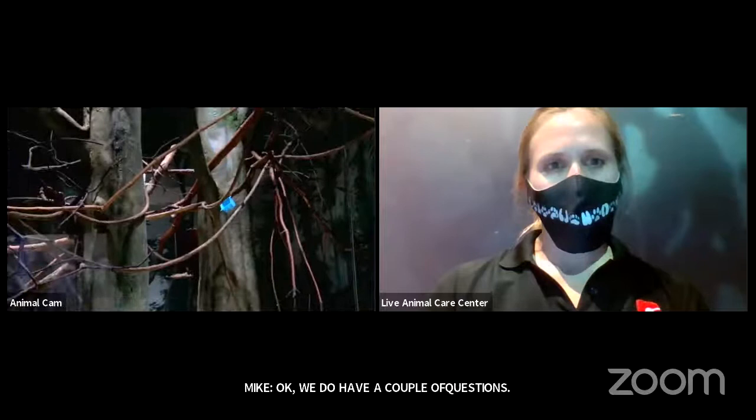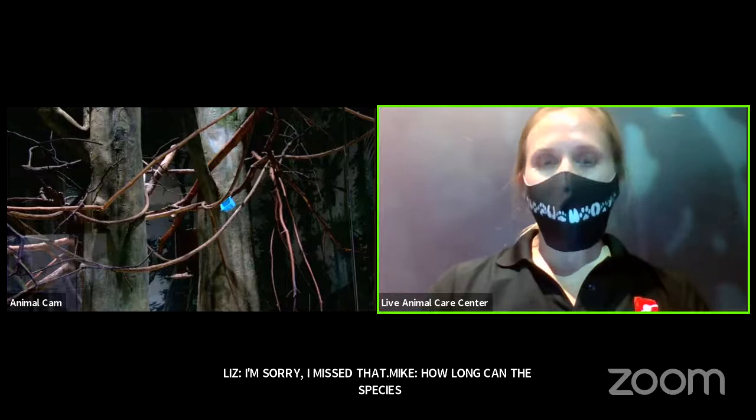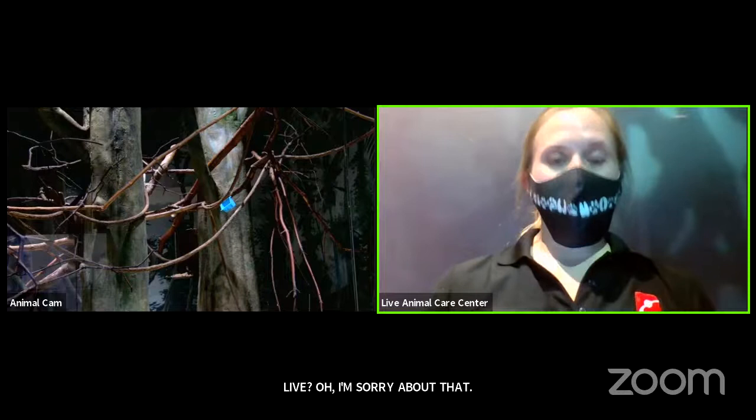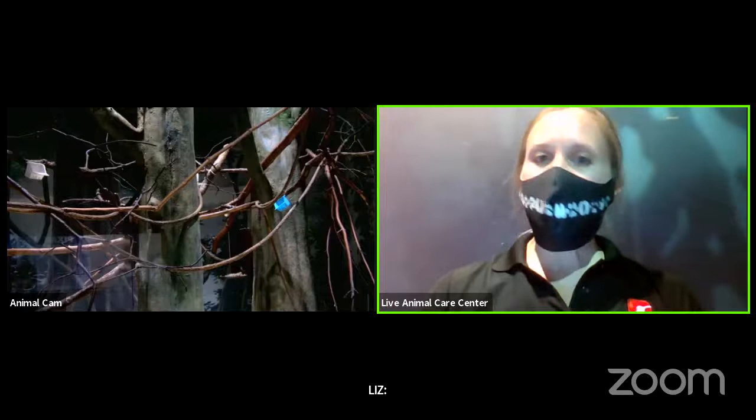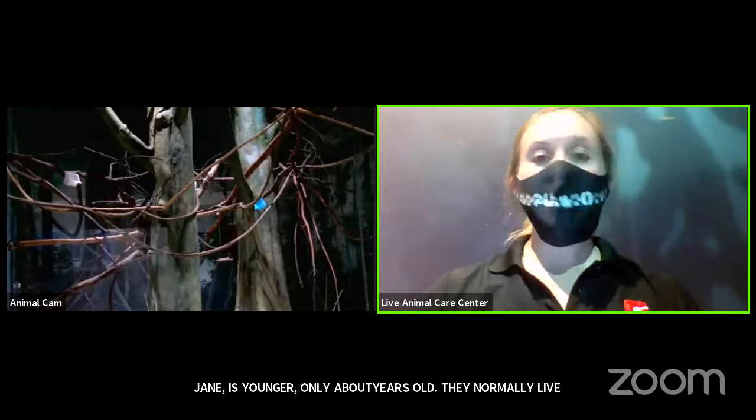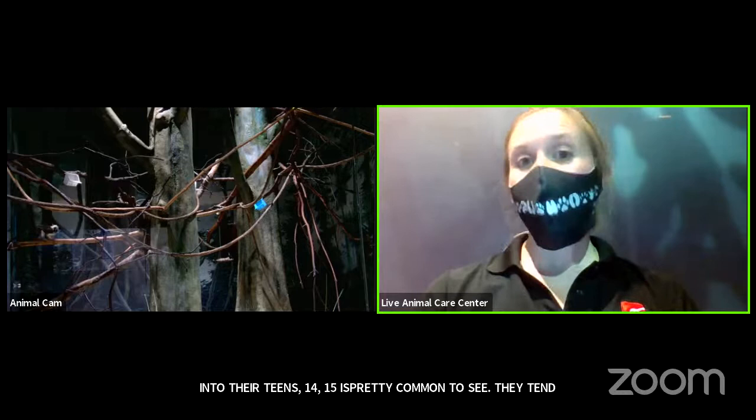We have a question about how old these animals are and how long can they live? So our male tamarin Darwin is about 8 years old. Our female Jane is actually younger. She's only about 4 years old. They normally live into their teens. 14, 15 is pretty common to see. They tend to live longer in captivity. It's a lot easier to survive when someone is taking care of you. The oldest on record was 24 years old.